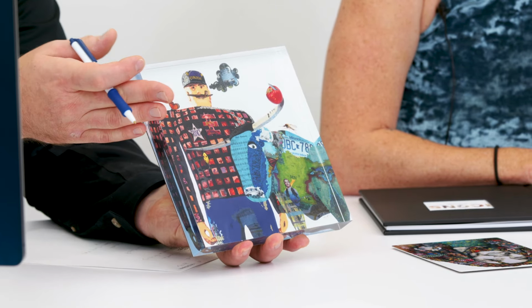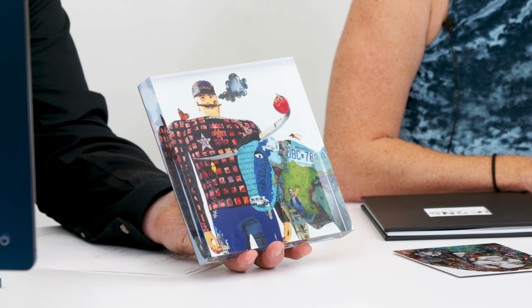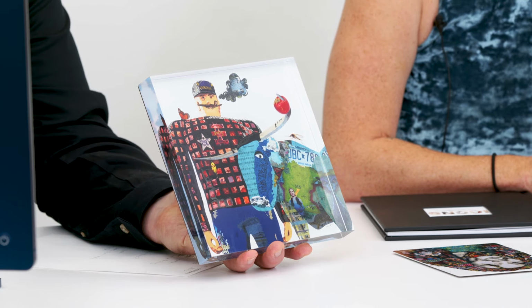One thing that we do want to point out too, so everybody understands with the payment link, is that when you're designing the link, it is specific to the image, the product, the size, the options, everything for that. So it is exactly what you designed.